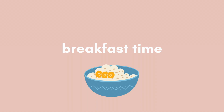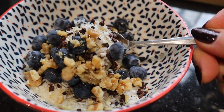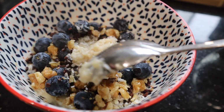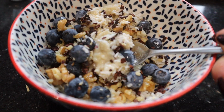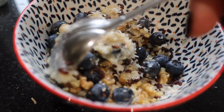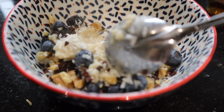And now it's time to make breakfast. So this morning I'm going to be making this gorgeous breakfast. This is absolutely perfect for those days when it's a bit colder and you want something comforting to have for breakfast. So this is porridge with organic blueberries, walnuts, cacao nibs, organic desiccated coconut, and it's all made with oat milk.